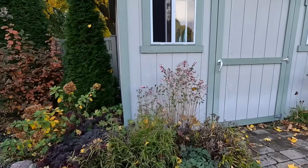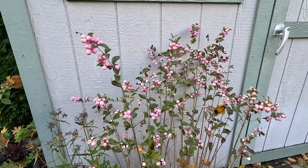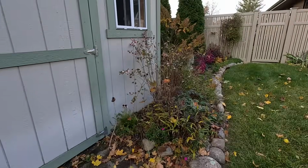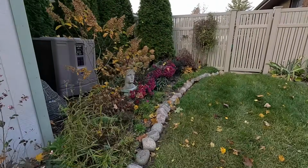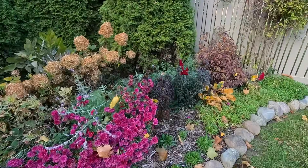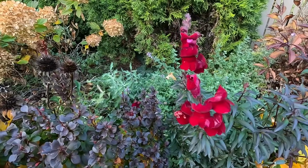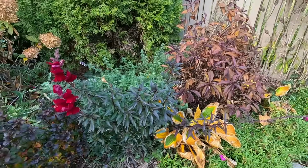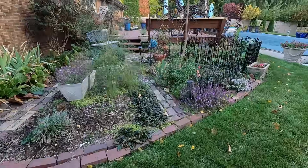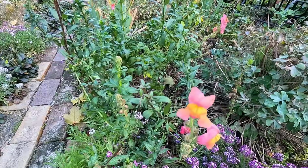Here we have lots and lots of berries now on our coralberry bush. Look at all those pink berries. Hopefully the birds will get some of them before they go mushy. We still have lots of mums going in this garden bed over here, along with some of those gorgeous snapdragons that are like red velvet. Just beautiful. Black Prince snapdragons. They've been going all summer for me. We have a couple of snapdragons that are blooming over here also. I think this is the Potomac pink variety.